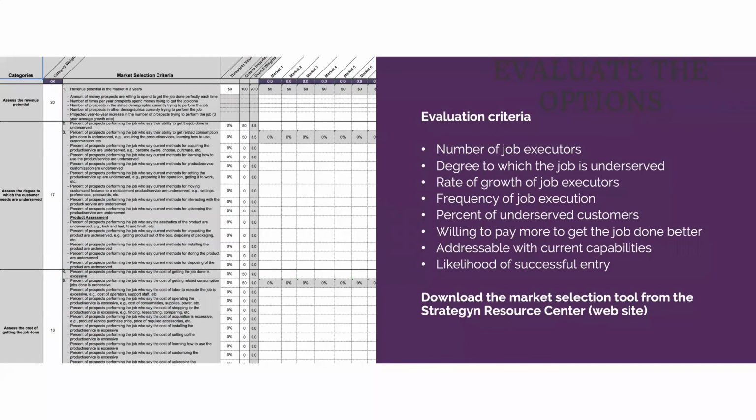But think of it like this. Would you rather enter a market that has 3,000 job executors or 300,000 job executors? Would you rather serve a market that's underserved or overserved? Would you rather enter a market that has a high rate of growth of job executors or a declining rate of growth of executors? Would you prefer to be in a market where the job is getting done 5 times a day or 5 times a year? Right? What percent of the customers are underserved? Are people willing to pay more to get the job done better? And so on. So you can see from this framework here, you can start narrowing down and filtering out the less attractive markets and figure out the one that is most closely aligned with your current strategy and goals.